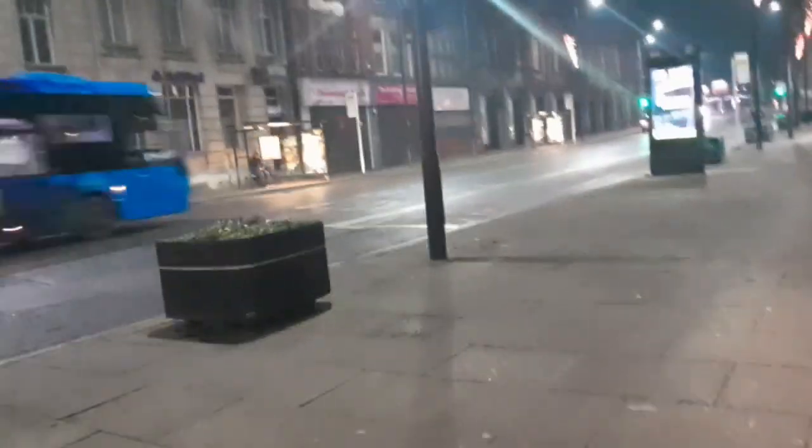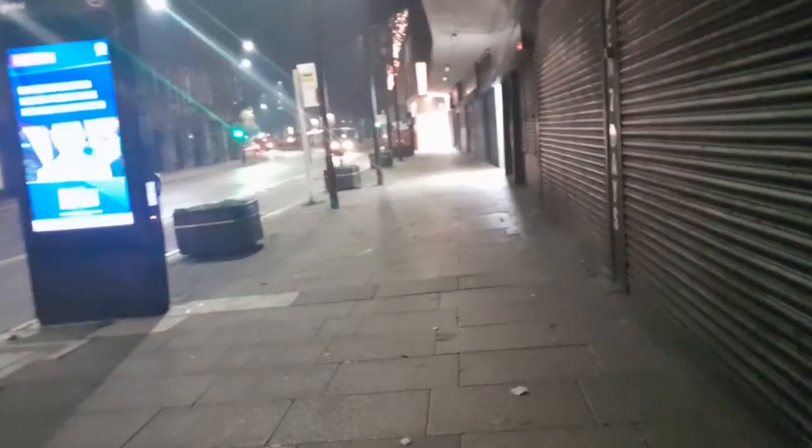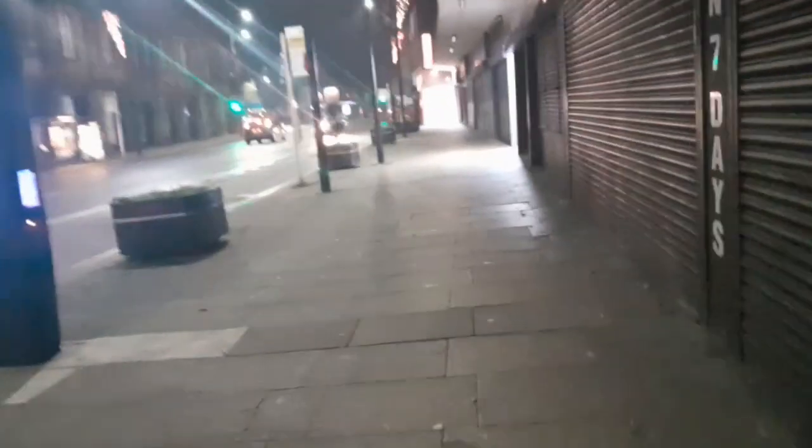Well, of course, this is Market Street. I've got lights down this way. Slightly different layout to the others. These are like a contrasting display to the others.